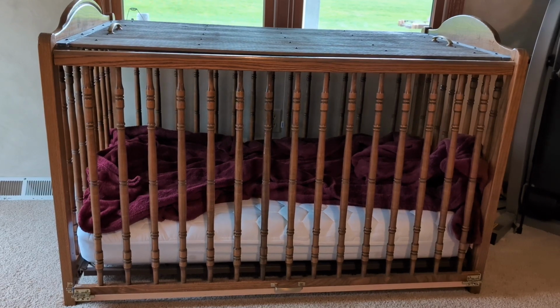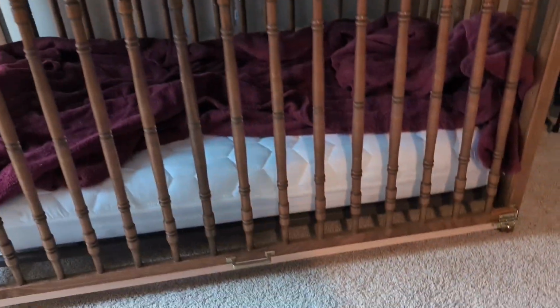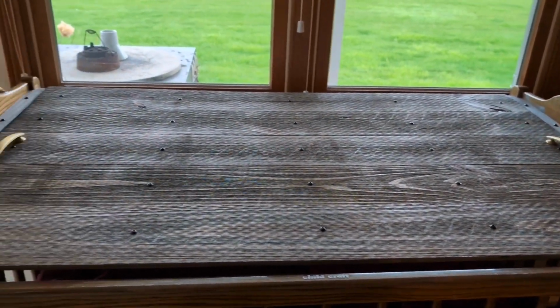So we have the baby mattress with a mattress pad on it and a blanket in there for him. Some clips on the bottom so it raises and lowers from the one side, and then a top on it.